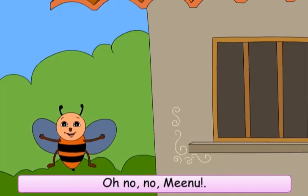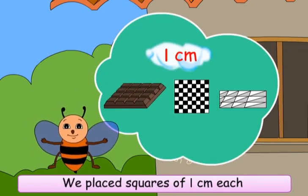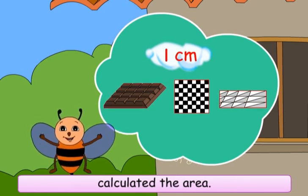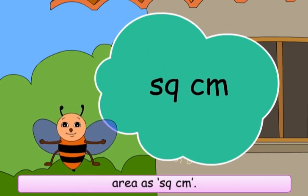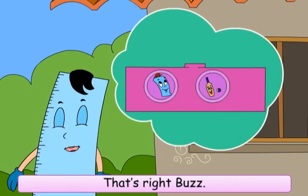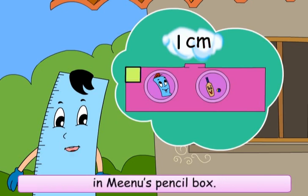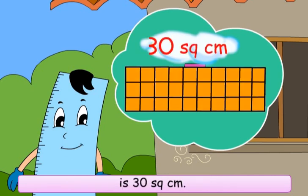Oh, no, Meenu. I remember that. We placed squares of 1 centimeter each inside different figures and calculated the area. That's why we write the area as square centimeter. That's right, Buzz. We can place 30 squares of 1 centimeter each in Meenu's pencil box. So, the area of this pencil box is 30 square centimeters.